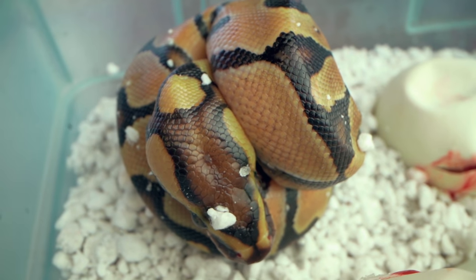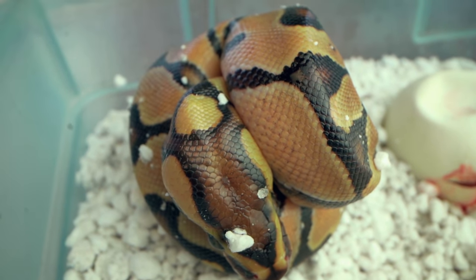And the deal is, we already have an Enchi het clown that's double het for albino clown too, right here. So you basically have Enchi's double het albino clown. So we know we aren't going to have all albinos or Enchi albinos this year. As a matter of fact, I could see a couple other eggs pipped that look like they're dark as well. So let's see if we'll get any albinos this year.